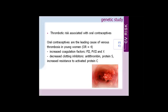The use of oral contraceptives was also strongly and independently associated with the disorder. The factor V Leiden and the prothrombin mutations have been known to be common genetic determinants of deep vein thrombosis of the lower extremities. This is very strongly sustained by scientific bibliography.